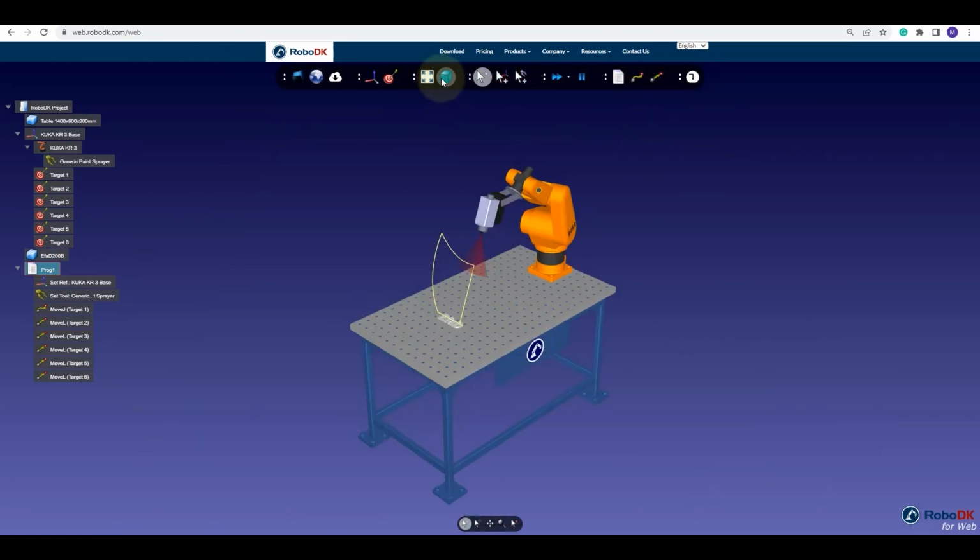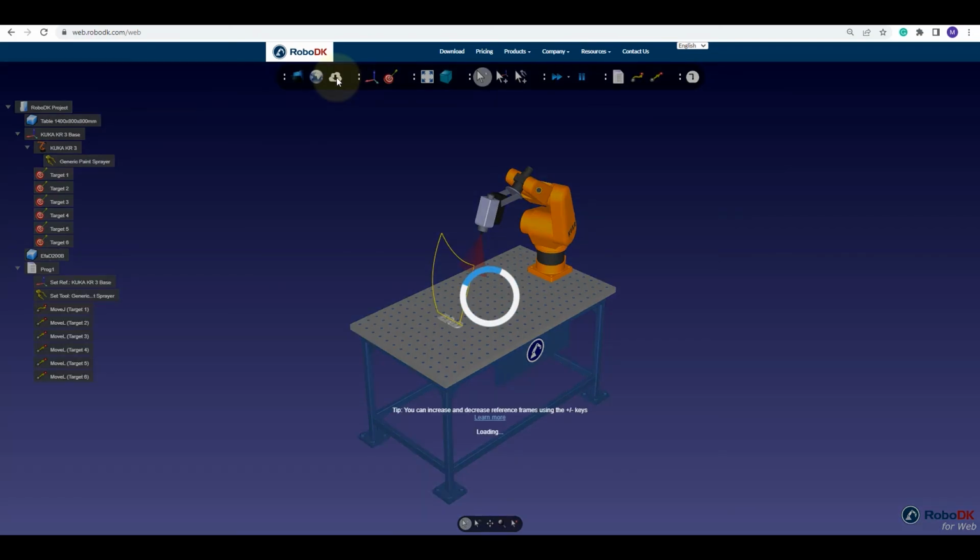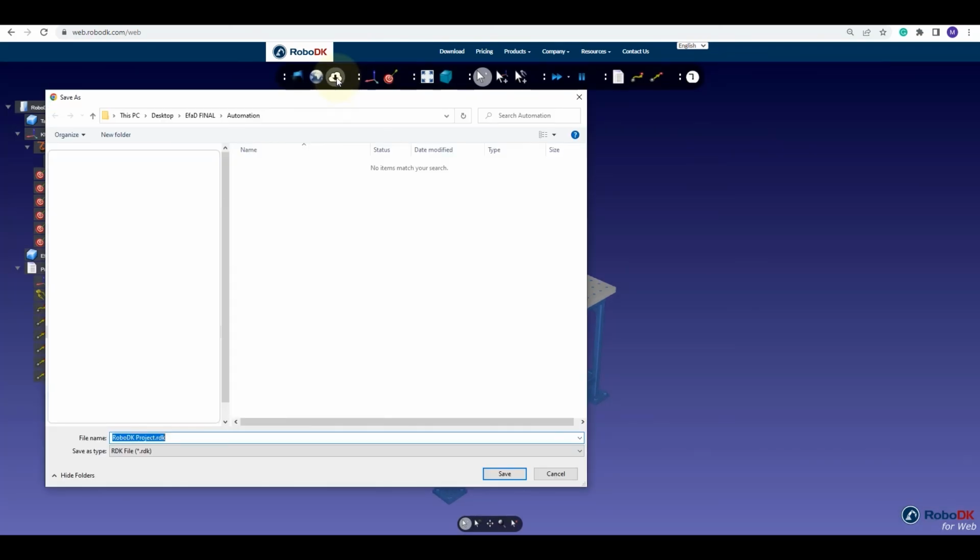Now let's go back to isometric view. Okay, that is cool. Now you can certainly save the station if you wish. I'll do that. And I will call this demo 1.